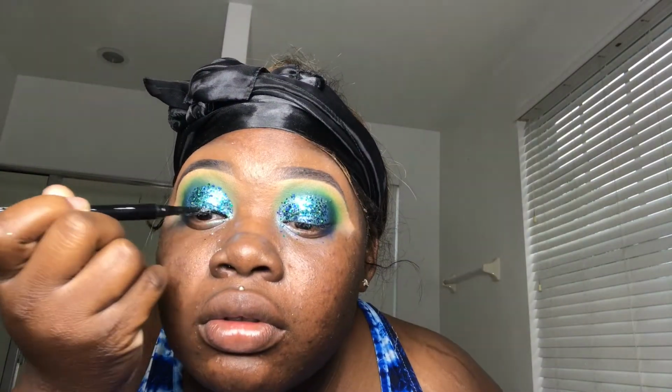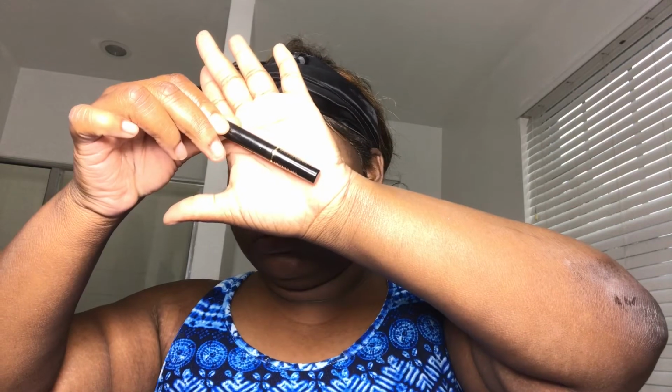For my liner, I'll be using the NYX Epic Ink liner in the color black. Using a spoolie, I brush off the fallout glitter from my lashes. For mascara, I'll be using the Lancome High Definition Mascara in the color Black. For my lashes, I'm using my go-to Poppy&Ivy 5D Darling Lashes in the style Kenya.